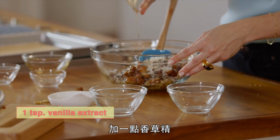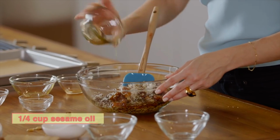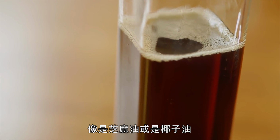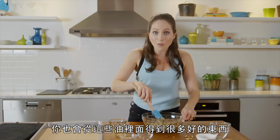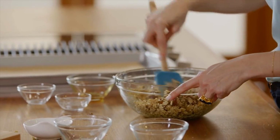And now we're adding a little bit of vanilla extract and we're gonna use some sesame oil. I always recommend going for a high heat or a medium high heat oil like sesame oil or coconut oil, which is gonna give you the same great benefits that oil does, but also you're getting the benefits of what the oil is actually made from. So in this case, the sesame seeds.